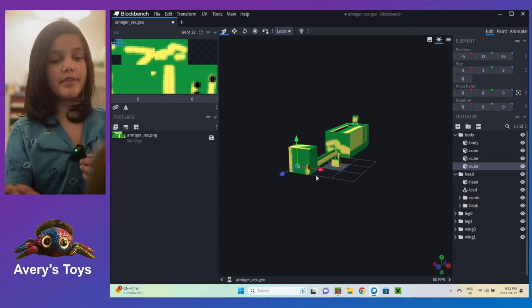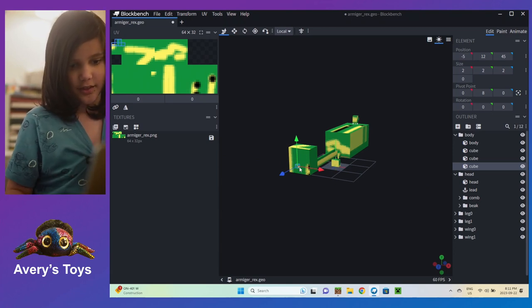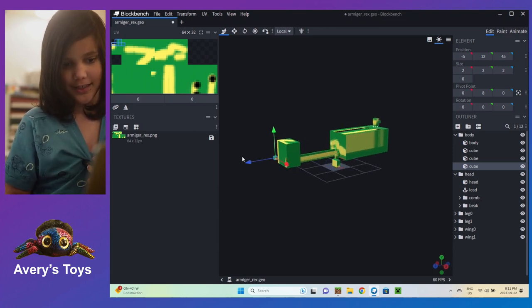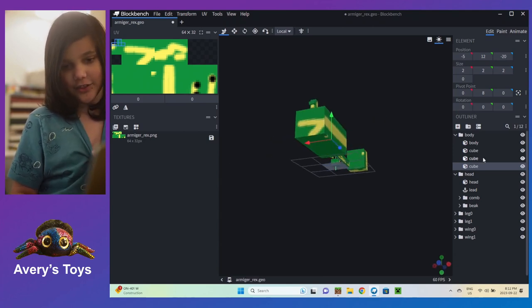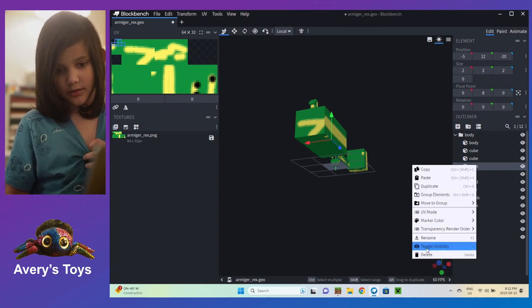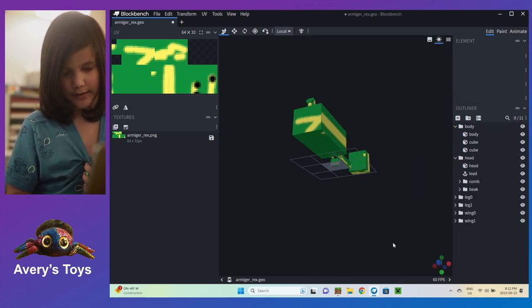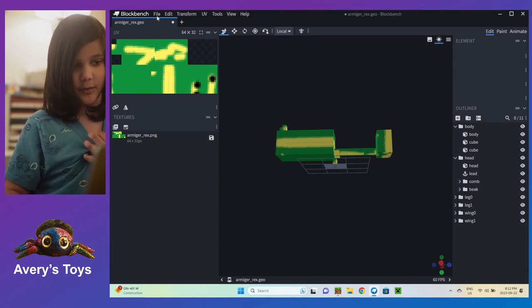I don't know if I'm actually going to do that. I feel like it's, oh, I already made the cube. I can't delete the cubes. Whatever, I'm just gonna move it in there. Actually, I can delete the cubes. If I just go like this. Delete. There. This is the Army Direct. Hopefully nothing will go wrong at all.